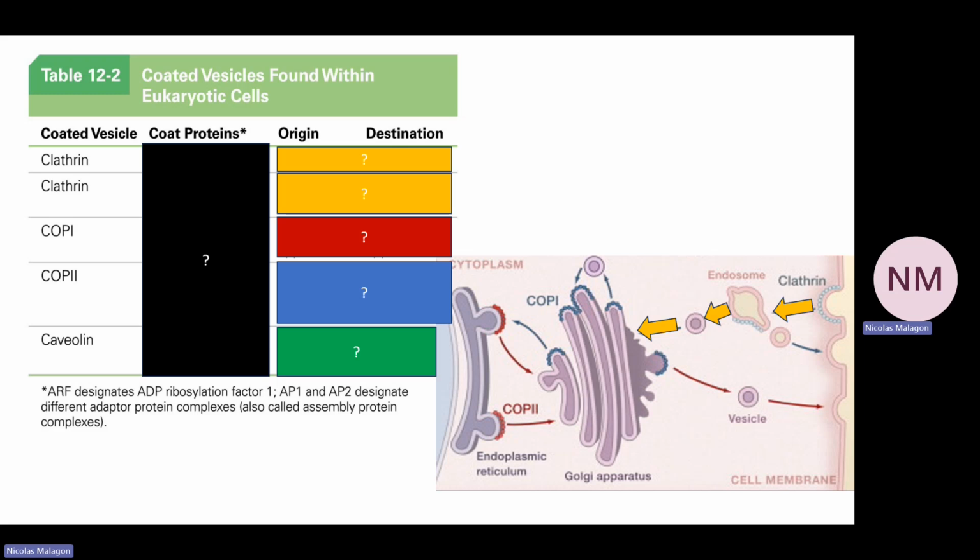I want you to help me. Look at this diagram here, the vesicles: clathrin, COP1, COP2, and caveolin. What is the origin and the destination of the clathrins? Origin, cell membrane, destination, Golgi. Yeah. And in this one, you did perfect. So one can go from the membrane to the endosome and from the endosome to the Golgi. Which part of the Golgi? Trans. Very good.